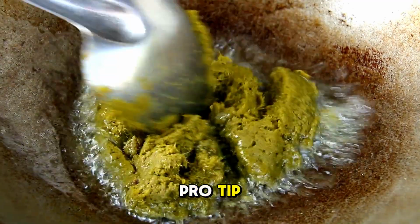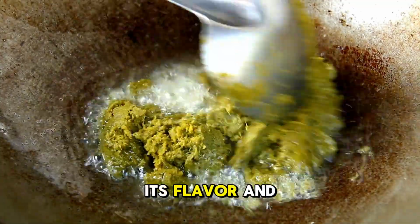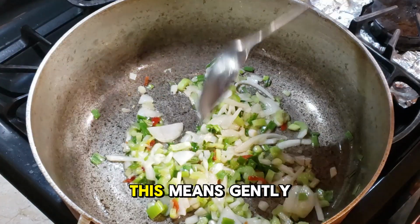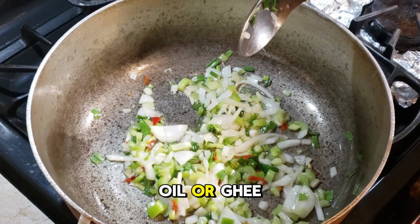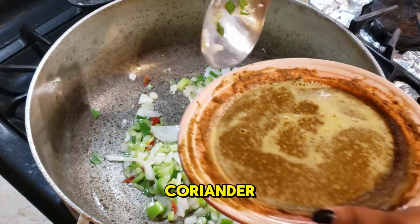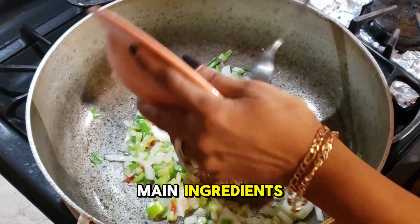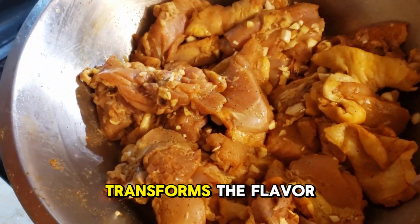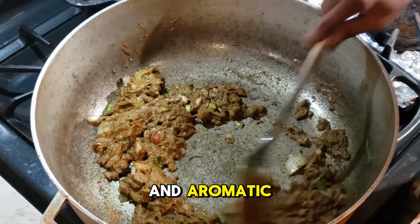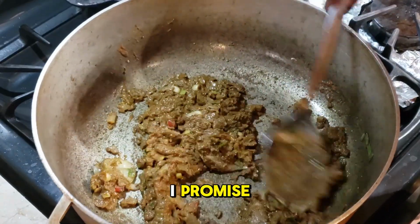But here's a pro tip. To really unlock its flavor and benefits, you need to bloom it. This means gently heating the turmeric powder in a bit of oil or ghee, along with other spices like cumin and coriander, before adding your main ingredients. This simple step transforms the flavor from dusty and raw to deep and aromatic. It's a game changer, I promise.